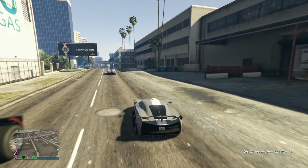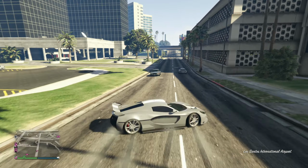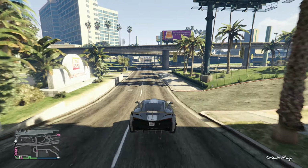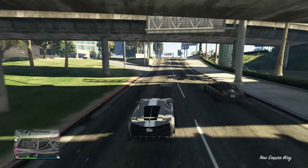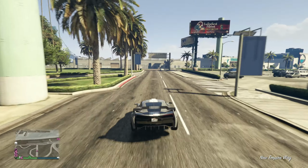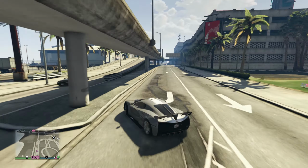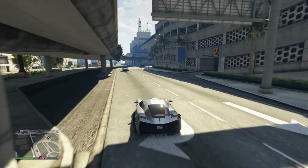And of course the Coil has some flaws, and one of them is losing grip on the road. As you can see here, on the way to the top speed I was losing control, especially when you don't stay on the road. If you don't grip the road, as you can see, even a little bump here can spin you out. Not always, but it can happen.